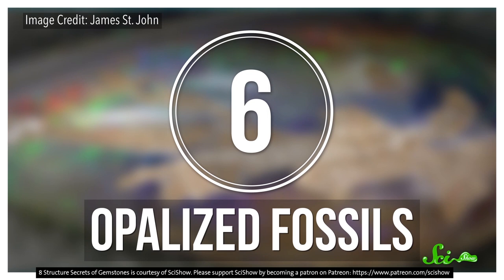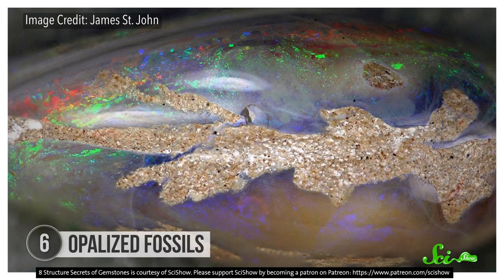Organic matter can be slowly replaced by minerals to become a fossil. Often, the mineral involved is kind of drab, but sometimes the conditions are just right to produce something spectacular. And in rare cases, petrified wood, shells, teeth, or even bones of extinct organisms are made of opal. Opalized fossils are most often found in Australia, along with most of the world's opal in general. One of the most famous specimens is a pliosaur nicknamed Eric, an almost complete marine reptile preserved in opal.